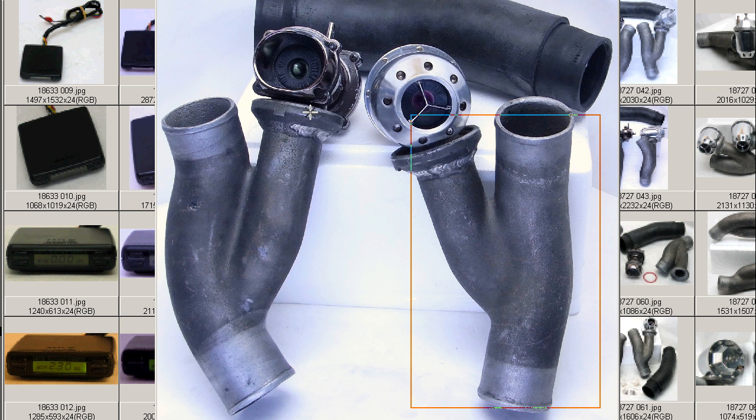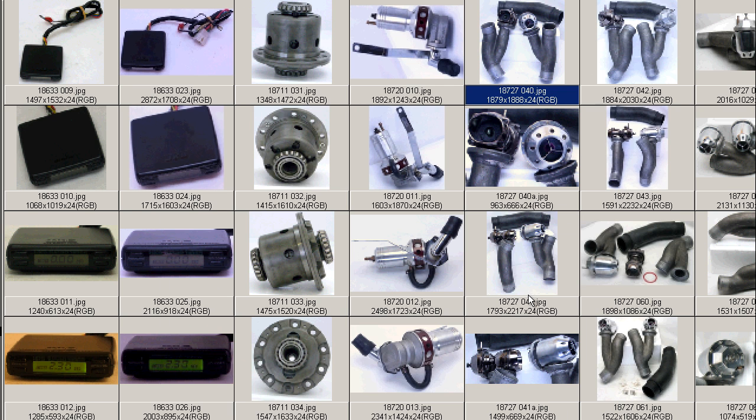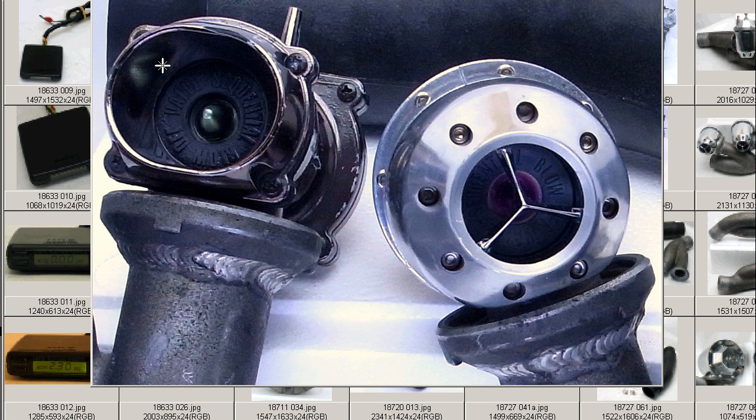So a very cool set, very, very difficult to find, and I don't think we've had one of these for maybe a year or two. So they are very rare, very difficult to locate, and the SQV, the HKS full kit, all HKS parts. You can see here the two valves, although our contrast is a bit high on this photo.